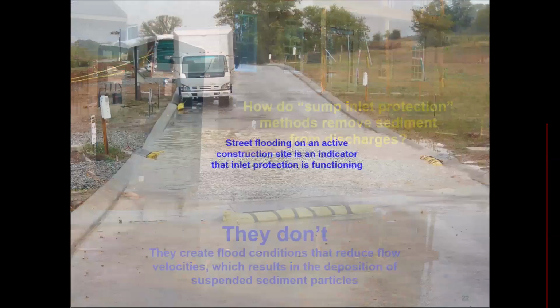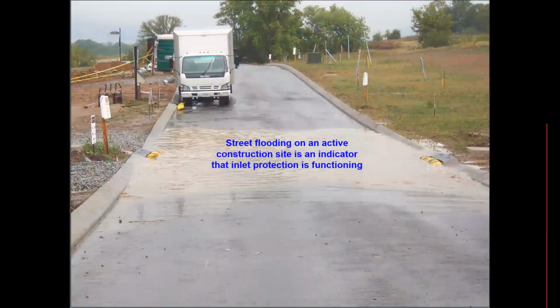Matter of fact, this next picture is probably a good example of it. The flooding that I see down there, sure, I don't like it, but it's being a heck of a lot more effective than the inlet that's in front of that truck or that van up there.